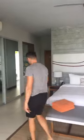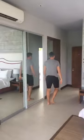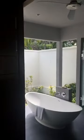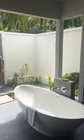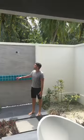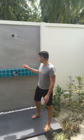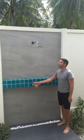Okay, so we're going to take you through to the bathroom if everyone's ready. They're very modern villas, as you can see. Out through to the bathroom, which is most people's favourite part in Maldives villas, because you've got an outdoor bathroom. Outdoor shower. So yes, we're here in the bathroom with the palm trees swaying in the background. Here is your typical Maldivian bathroom, which has got an outdoor shower.